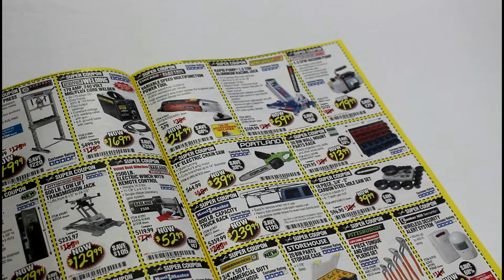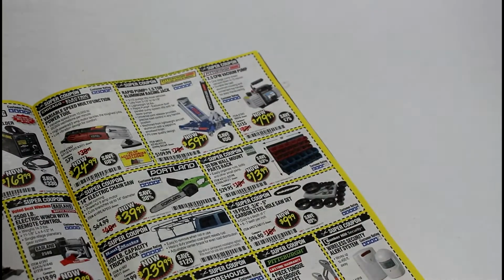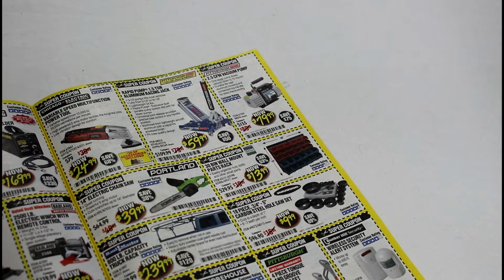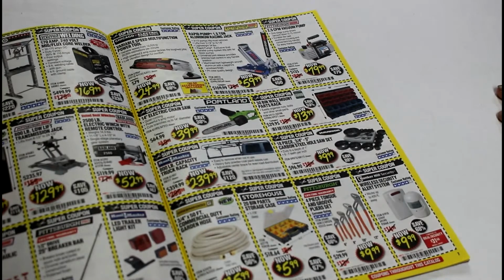And there's a lot of times they'll have that on sale for you spend 60 bucks at Harbor Freight and you'll get it for $5. And also their aluminum racing jack, it's also on sale. That's also a good deal. Like I was saying earlier, their jacks are really good. It's a coupon for a 50-foot water hose for 15 bucks. It's probably a good deal. It says it's commercial duty.